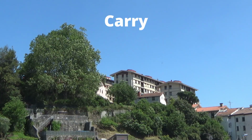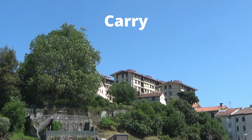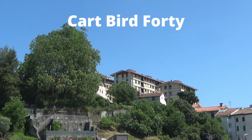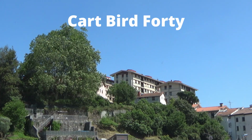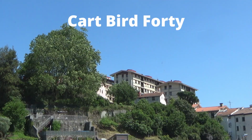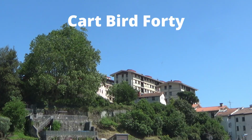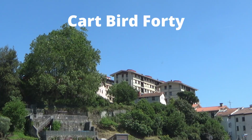So that is the R when it's between two vowel sounds. Now, if we put it between a vowel and a consonant, listen to this. Cart, bird, forty. You see, you don't hear the R sound here. The R is combined with the previous vowel. So in a word like cart, you've only got three sounds. You've got the K, the ah, and the T. You're not getting a K, R, T. You're not getting four sounds.